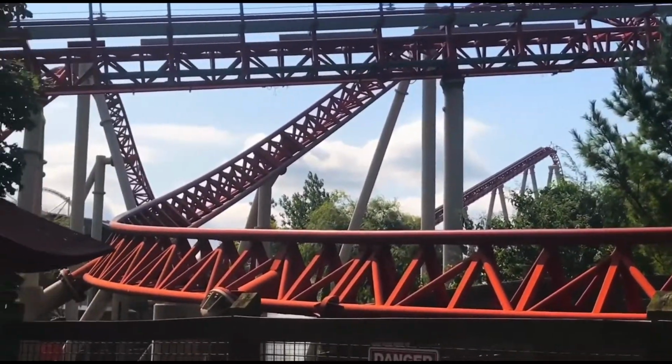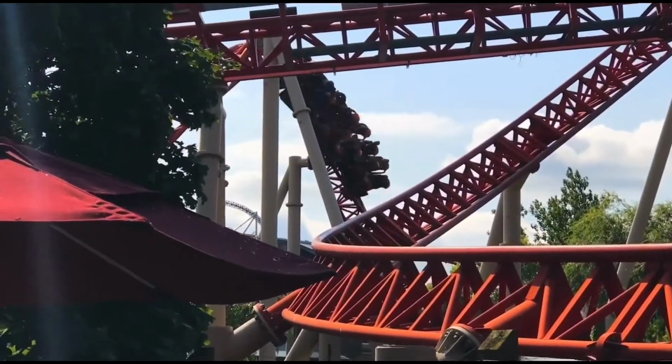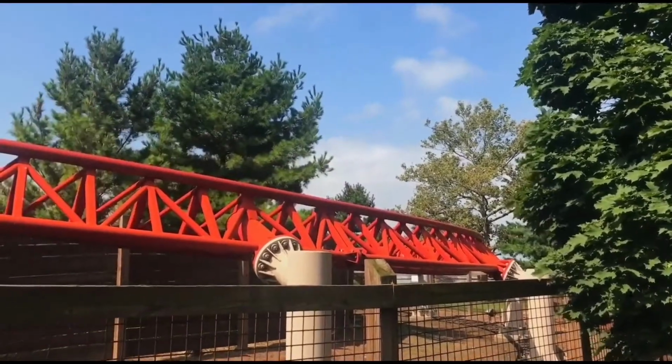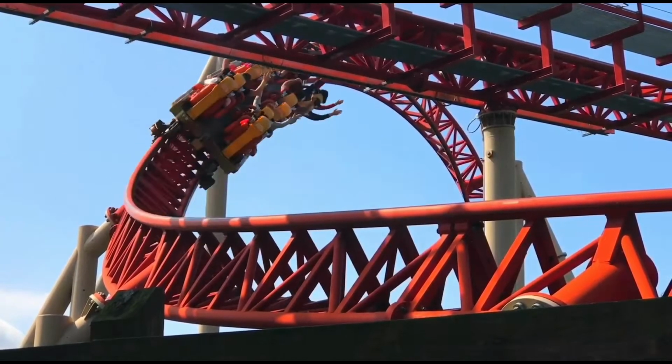After this element, you do a small sweeping turn into another stengel dive, which is more intense and tight than the first one, an airtime hill, and then finally a curve into the final brake run.